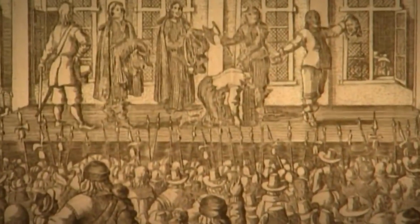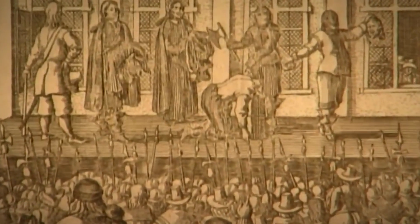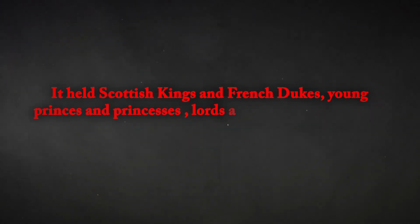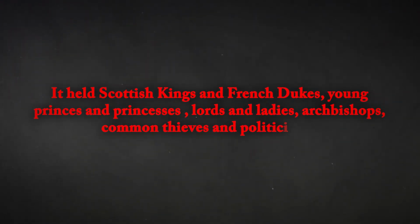For more than 800 years, the Tower of London held a vast array of prisoners from highborn to lowborn. It held Scottish kings and French dukes, young princes and princesses, lords and ladies, archbishops, common thieves, and politicians. But each of these prisoners had varying levels of experience ranging from luxurious to lethal, depending on their class.